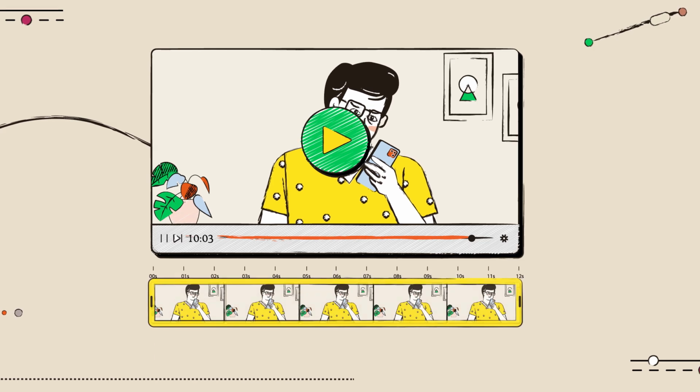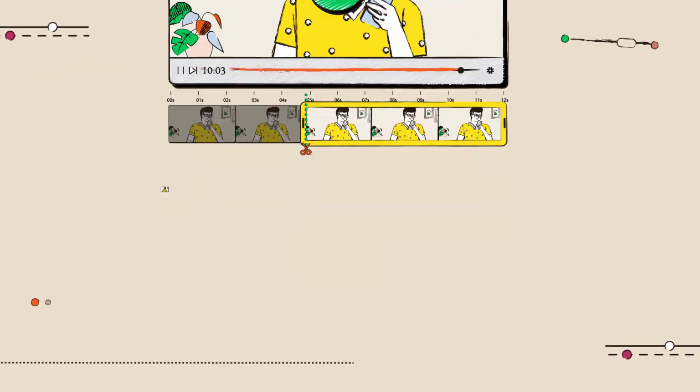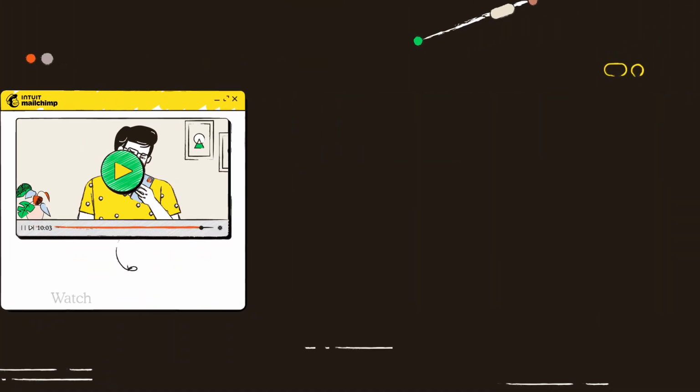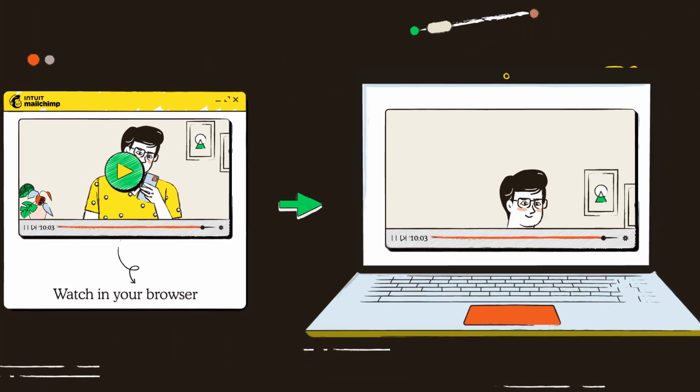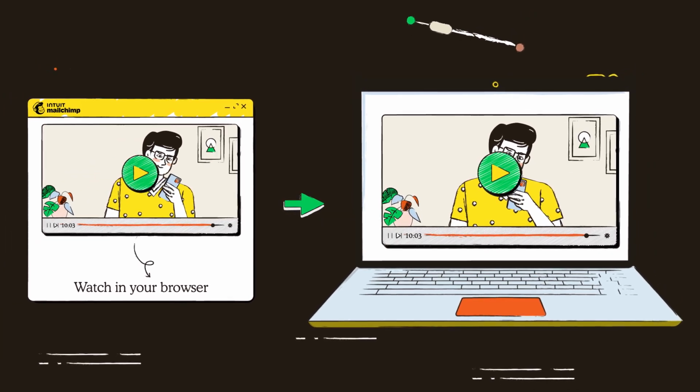If you need to email the video anyway, a few quick fixes can help. Try compressing the file, trimming extra footage, or lowering the resolution to make it smaller. With Mailchimp, you can also use a video content block. Just add a thumbnail with a play button, and viewers can watch your video without the hassle of large files.